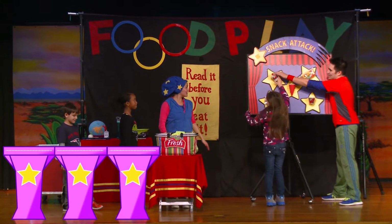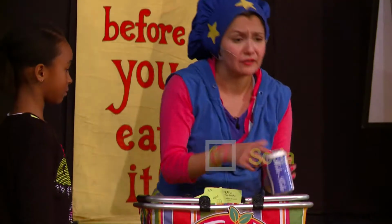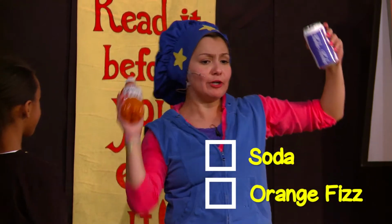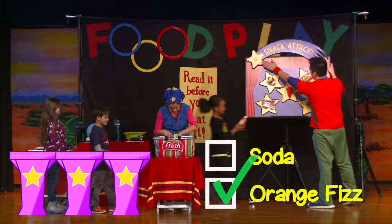And last but not least, what about something to drink for when we're thirsty? Okay. Oh, I've got this boring can of soda, or I've made orange fizz, with orange juice and seltzer water. Orange fizz. Good job. Orange fizz, that is right. And that goes right up here.